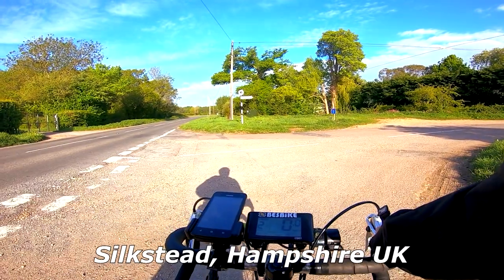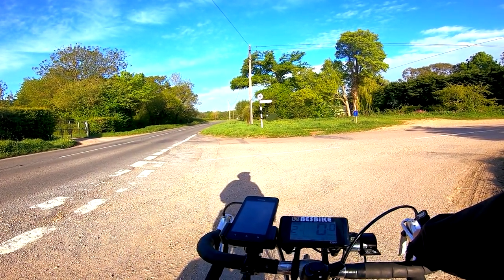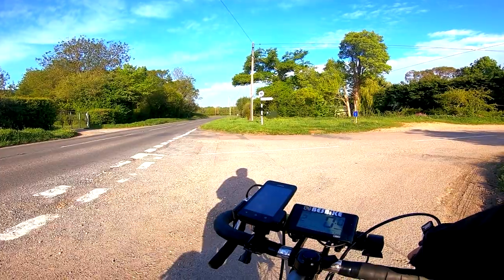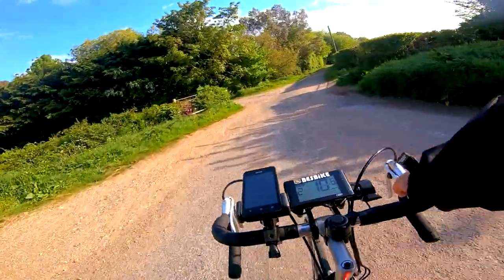Good morning, we're outside of Silksteed in Hampshire. And we're gonna find Yew Tree Hill, I think it's called. So I haven't been up here before. Google Street View stops at some point. So we'll see if we can get there up this little track.